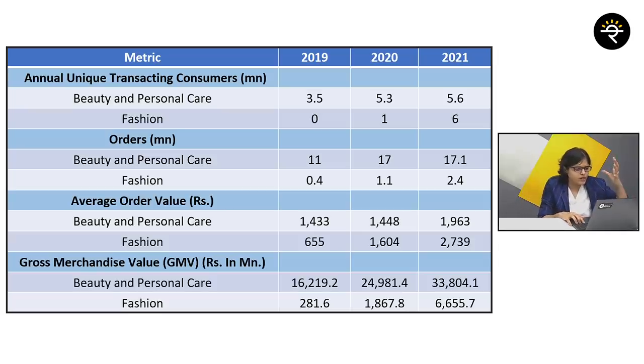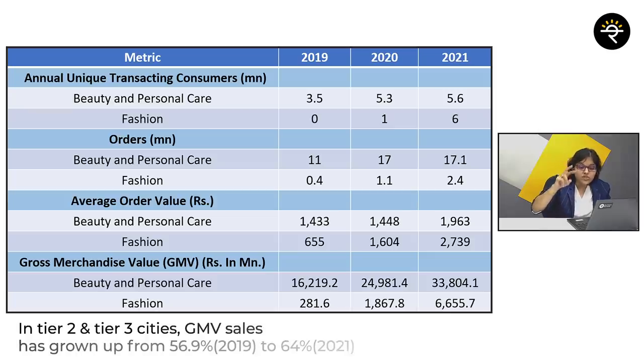Just one point I wanted to add as far as GMV is concerned. Many a time we believe that people in metro cities might be spending more, and especially that the GMV number will be higher in tier 1 cities. Answer is absolutely no. As per their RHP, the GMV sales in tier 2 and tier 3 cities collectively has increased from 56.9% in financial year 19 to 64% in financial year 21. So don't underestimate the power of the common man and the power of tier 2 and tier 3 cities.